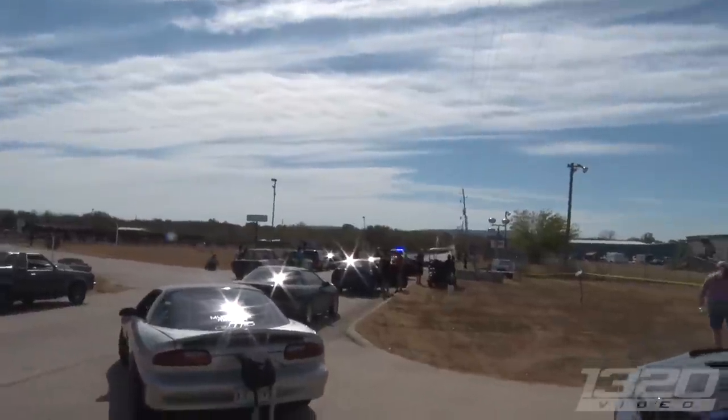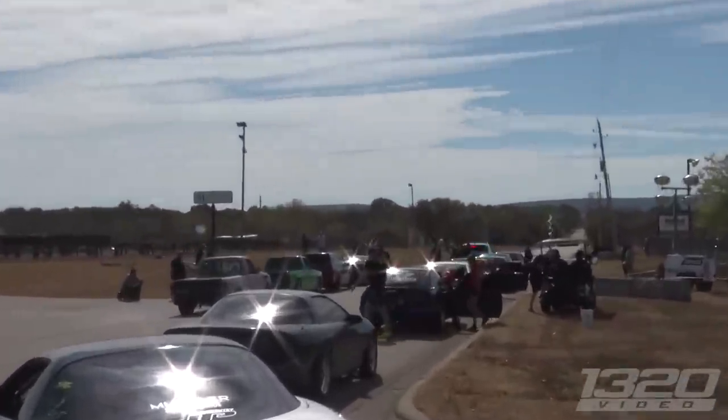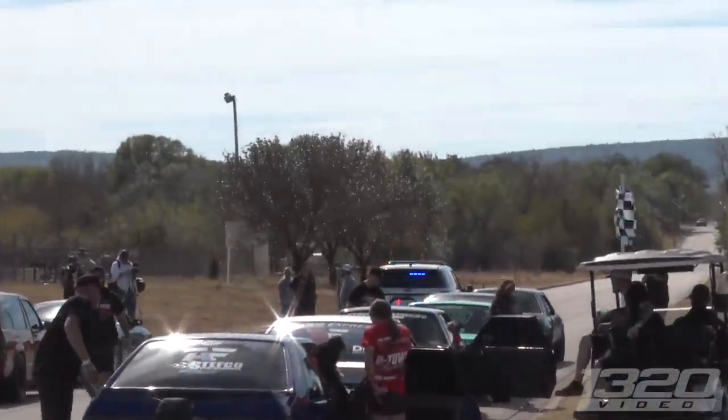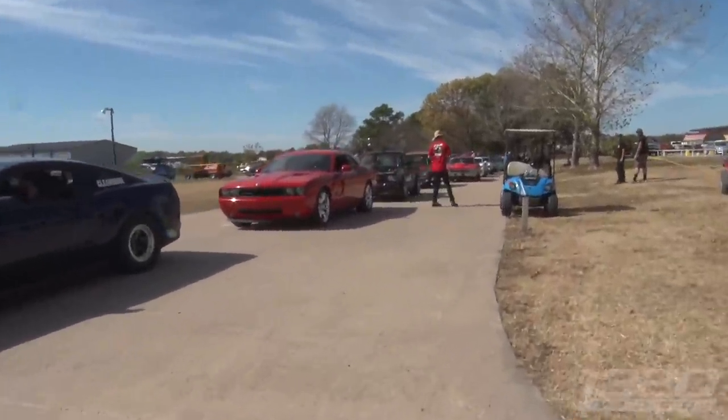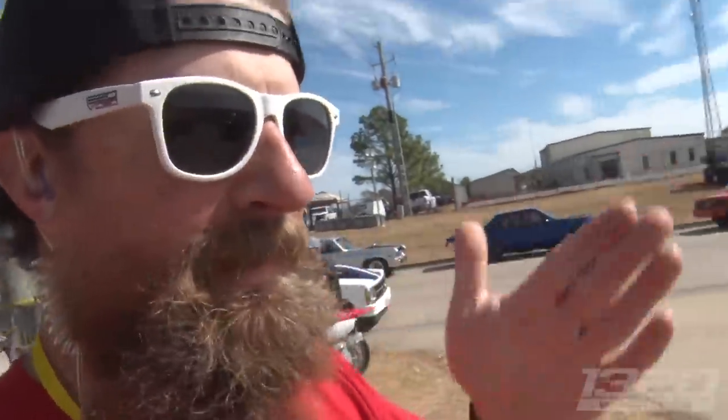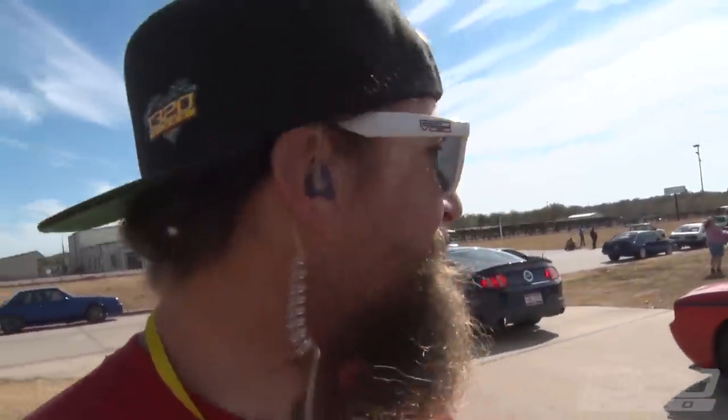Here at H-Town Throwdown for a streetcar cruise, they get a police escort. The twins and the Cyclone getting ready to go. I am super excited to see that truck here. That thing is going to be rowdy. Last time I saw it was literally all over the place, but it was fast. We'll see what it does with the LT instead of the 4.3. LT with the LS heads somehow.